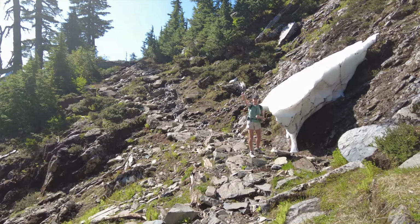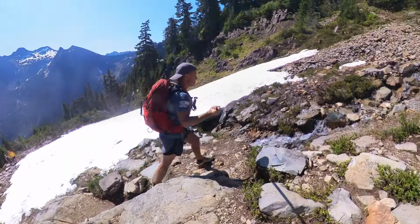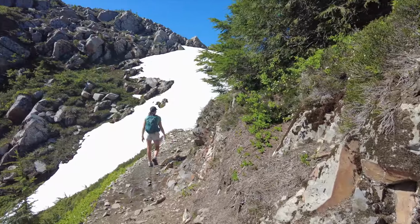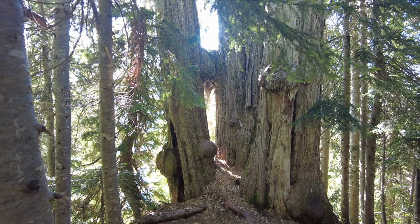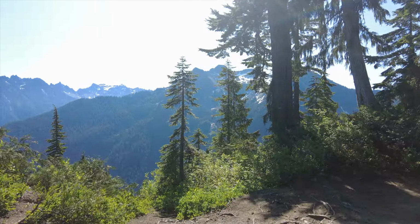As you get higher and higher, you start to come across some snow patches. And we hiked this trail in July, so there was still some snow, but it was definitely starting to melt. So you want to be aware of that. We didn't come across any areas that were too sketchy or too slippery. So we kept hiking. There are some amazing trees up there and some great places for you to stop and just take in the views.